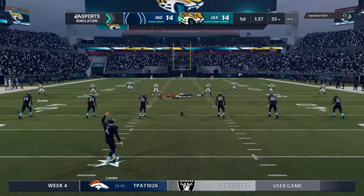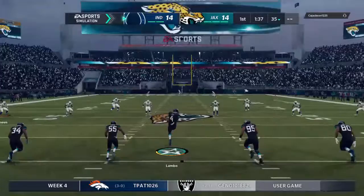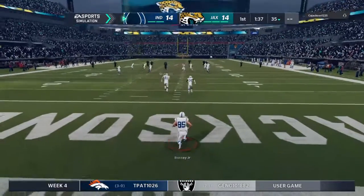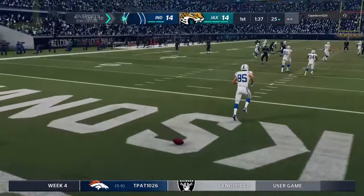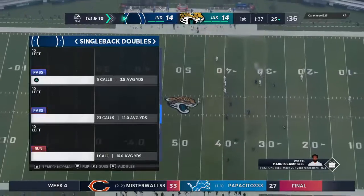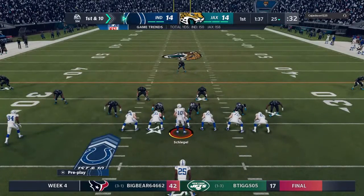Josh Lambo to kick off for Jacksonville. This one tied at 14 now as he sends this one away. Taken about 7 yards deep. And no effort to bring this one out. It's a touchback. At their own 25-yard line. The Colts come to the line ready to start their next drive.